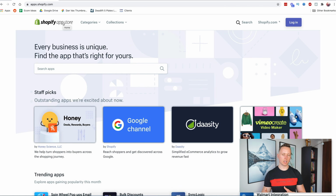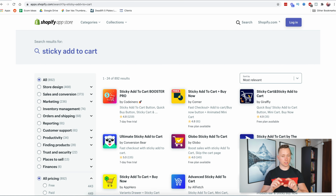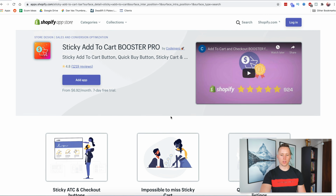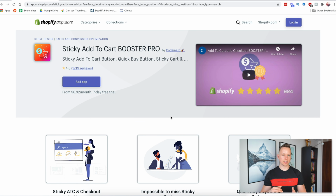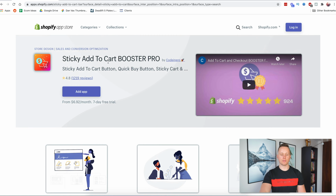The next app that I recommend is called Sticky Add to Cart. This allows you to install a sticky add to cart button on your website. Why that's very useful is it makes it easier for the customer to add to cart at any time when they're on your website, and it overall increases the conversion rate on your store. So highly recommend this app. This one is optional, $6.92, with a 7-day free trial.